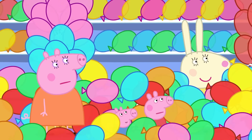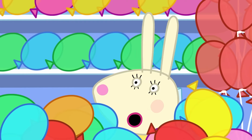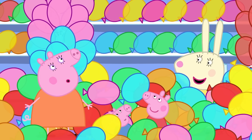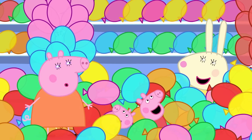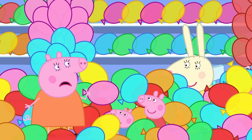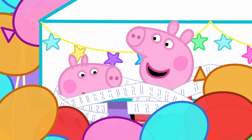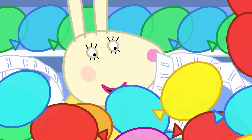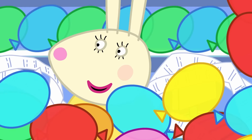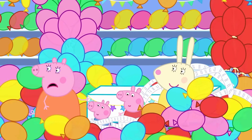Must be lunchtime by now. It's Wednesday, Miss Rabbit. Oh. Anyway, here are all your fancy planet-friendly recyclable balloons, ready for the party. All? But we only ordered one. Whoa! It says here 1,000 balloons for Mummy Pig's party. Oh, but we don't need this many. And we can't waste them.